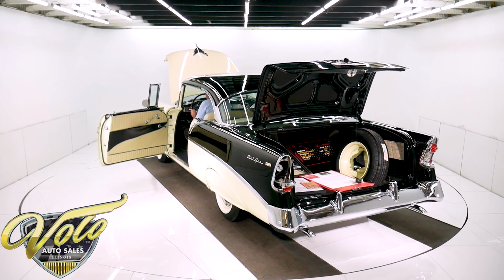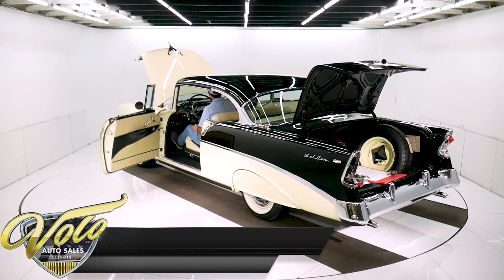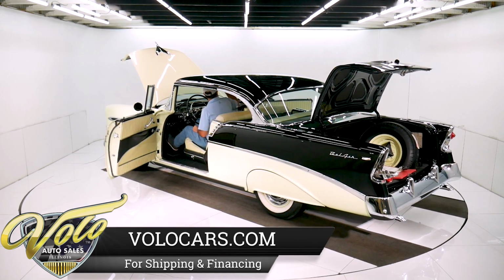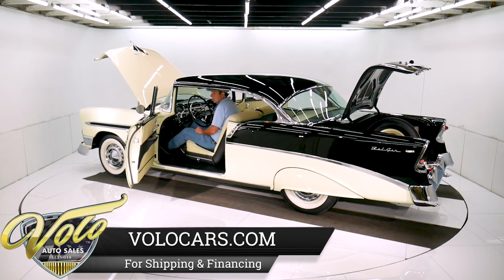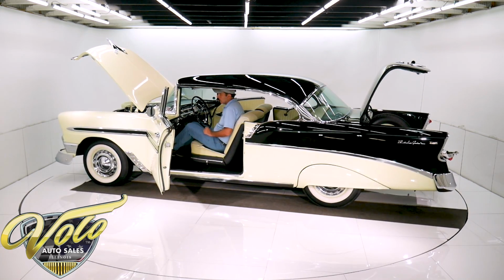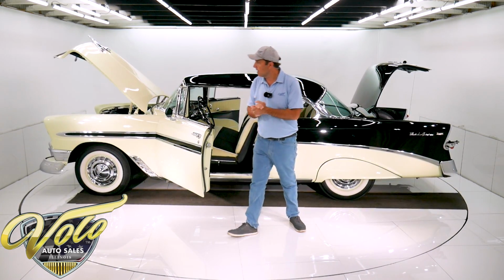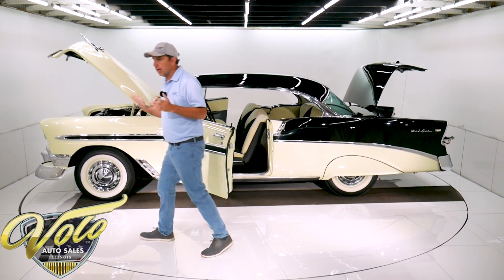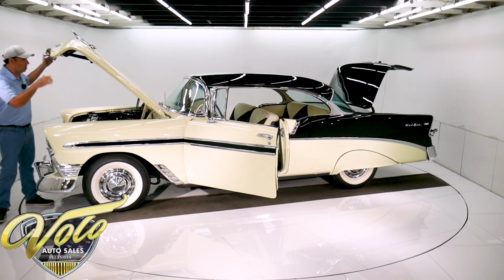Fired up for you. Headliner and visors are excellent. Dome light works. Nice sounding glass packs. Just a good quality car. Coming from the man that owned it, I feel very confident this will be an excellent car for the next owner. No surprises.